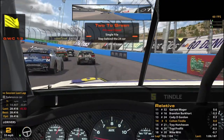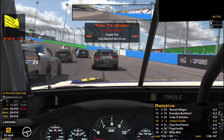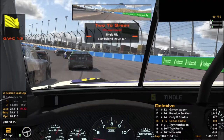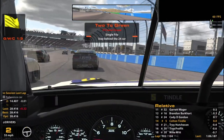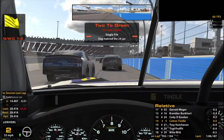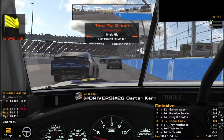Just kind of a frustrating one. Not overly so. It's just not having much speed and having to fight so hard, and then all these cautions at the end here. Hasn't been too smooth. What did he do that time?